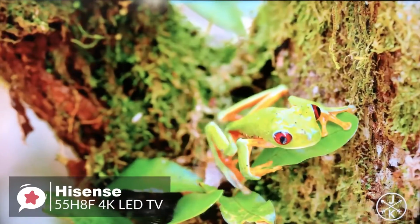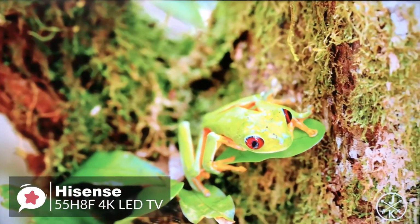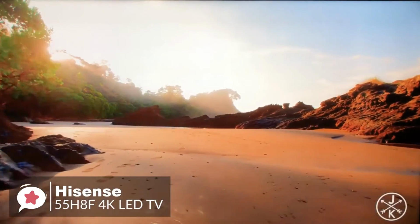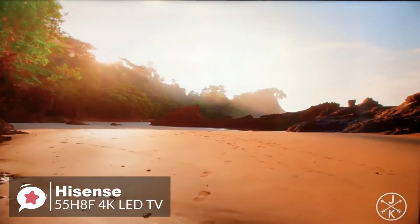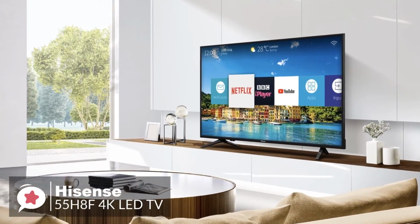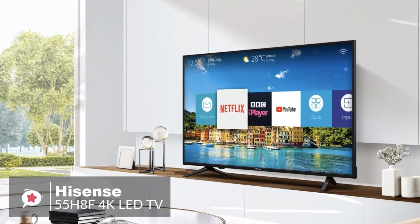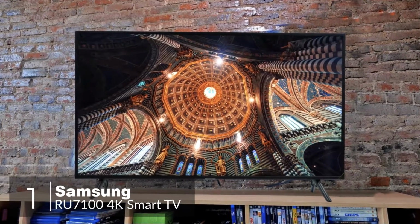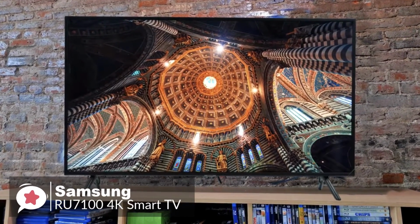To conclude, the Hisense 55 H8F 55-inch is one of the better budget-priced TVs currently available. It delivers such good picture quality that it can stand out, and is a cut above other TVs in its price class. At number 1 is the Samsung UN65 RU7100 4K UHD 7 Series Smart TV.